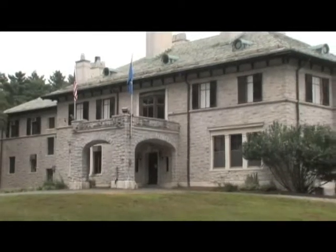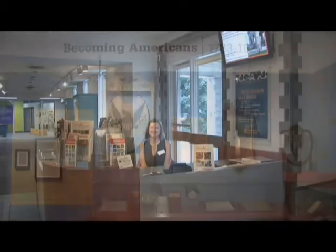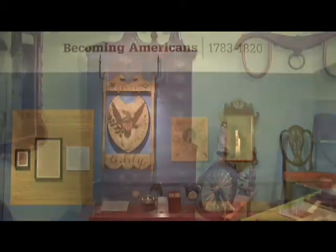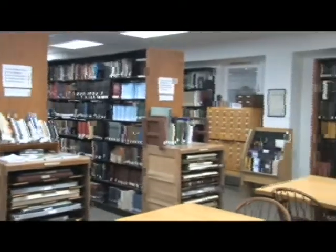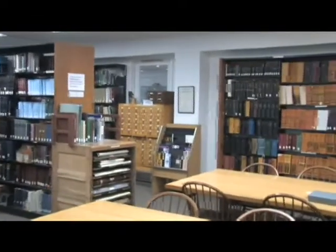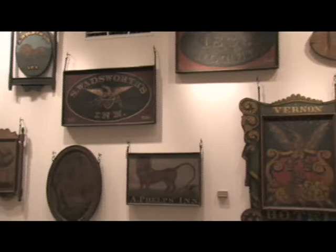The Connecticut Historical Society is a place to discover where you fit in Connecticut's story, in America's story. A museum, research, and education center, this is a place where you can uncover your family's history or find inspiration in other people's lives and accomplishments. And there's a lot of stuff.